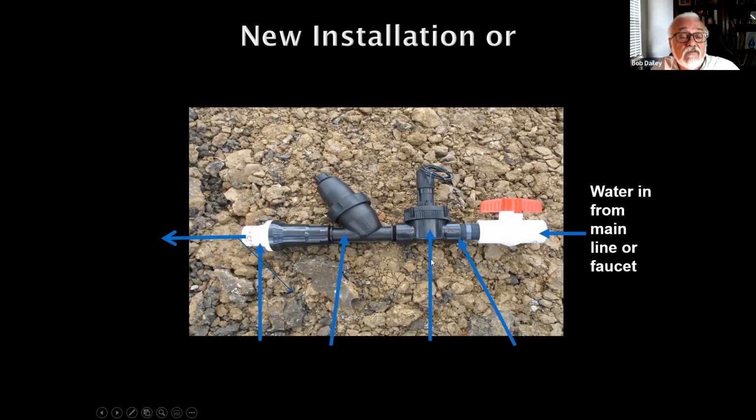Right here, I have another valve where I can also put a timer on. If I want to do an electric timer, I could definitely do it this way. And the valve, I can also turn off here. So if I have a break in the line, let's say here or here, I can always turn this off to fix this line. This is a little filter that's coming up.